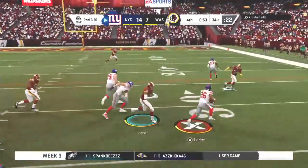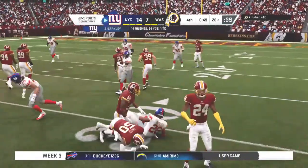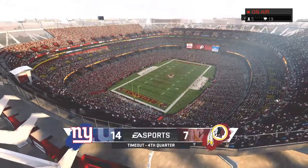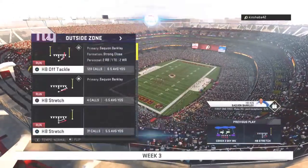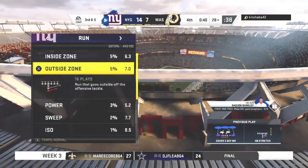They'll try the right side here. Barkley. Give him 5 on the carry there, and it'll set up a 3rd down. Now Washington going to use the 2nd of their 3 timeouts as they'll stop it with 40 seconds remaining in this 4th quarter.